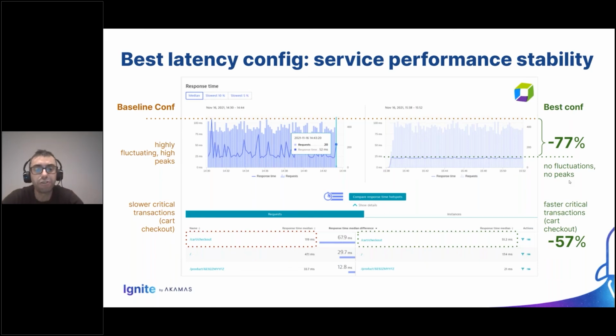And you can see on the right what we achieved. Some pretty significant and astonishing results. You can see how the application performance was stable, pretty much equal to the minimal service performance that the baseline had. So no peaks, no fluctuation whatsoever. That was due to the best configuration that Akamas found by properly assigning the resources to the microservices.